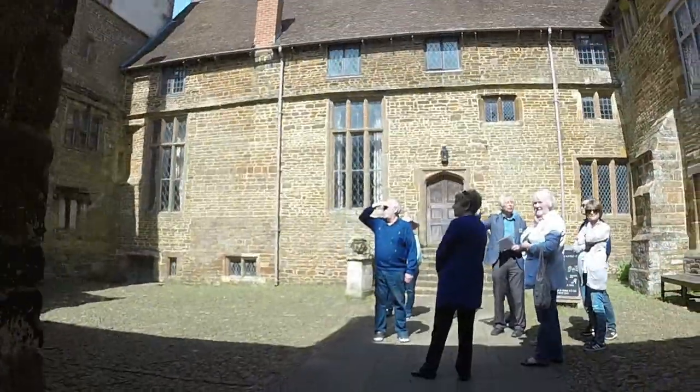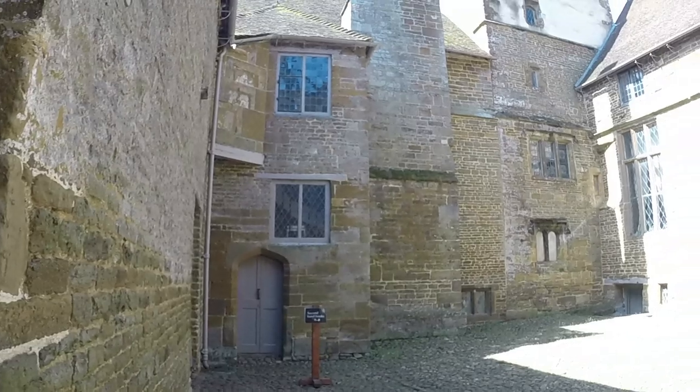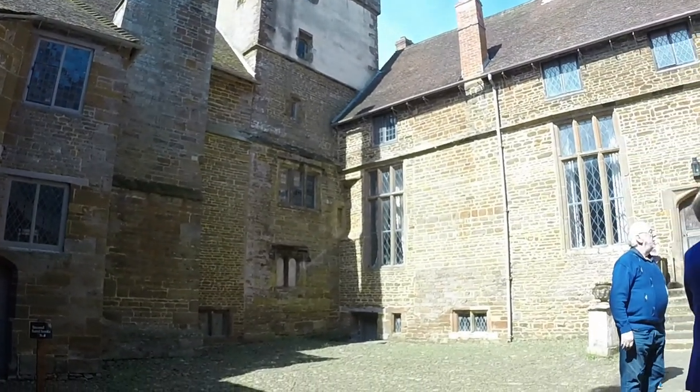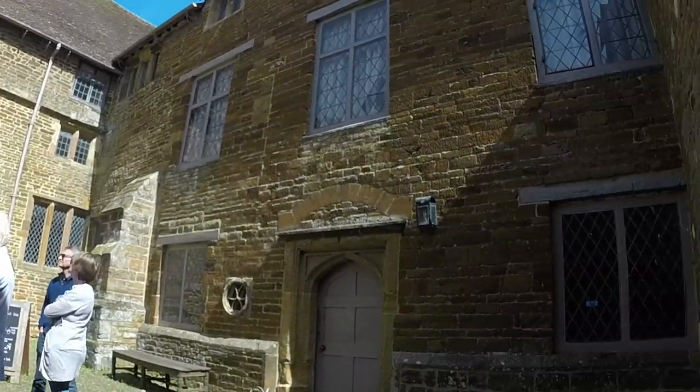The house was closed for my visit. I suppose I could have hung around another 10 minutes or so. I think it was due to open, but walking around old houses is not really my thing. So leave it there.